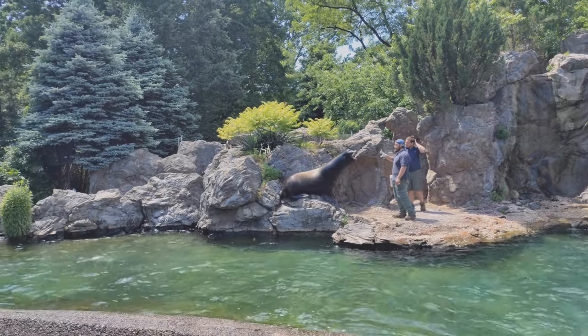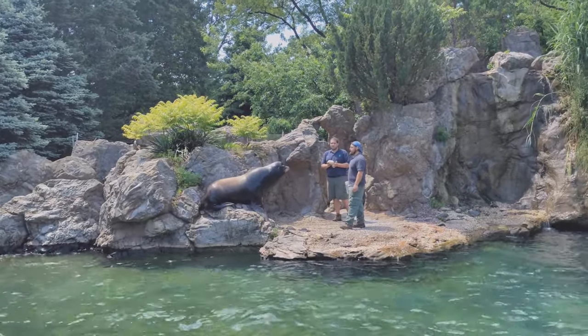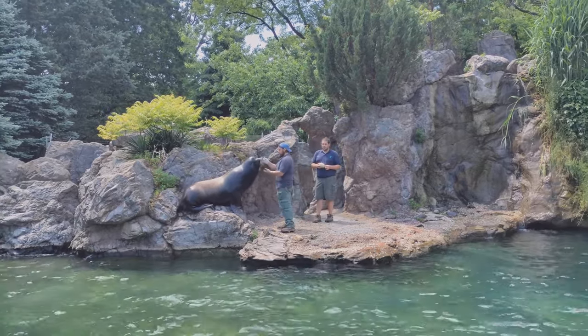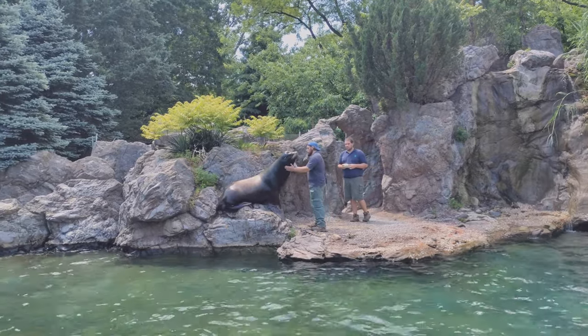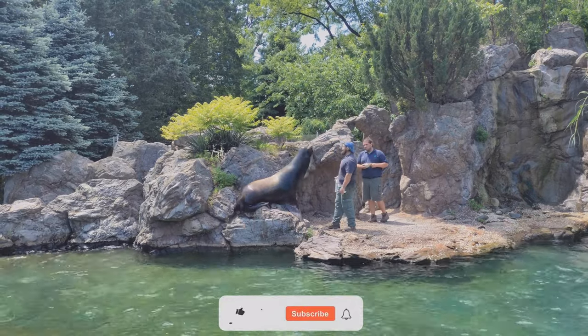Over by our bison herd, you might be able to see me from the top of the rocks over there. Today, of course, I'll be telling you about our California sea lions and their trainers. To introduce everybody, we do have three boys here at the Queens Zoo.